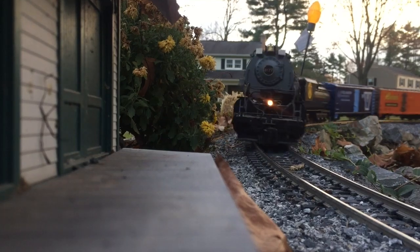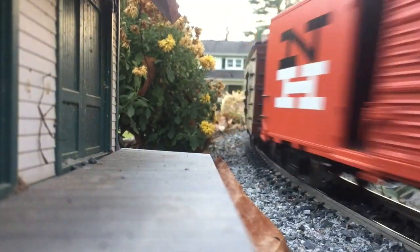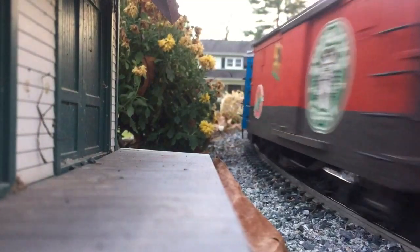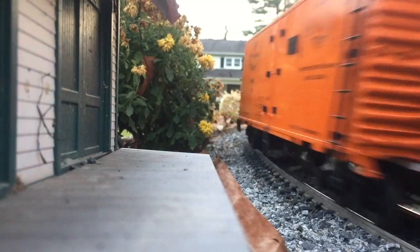This was a special reefer train we put together for Thanksgiving a couple of years ago. All the cars on the train were refrigerated box cars or somehow connected to family.